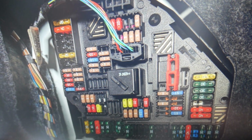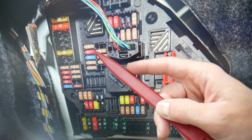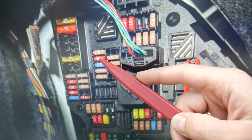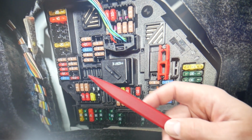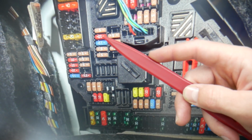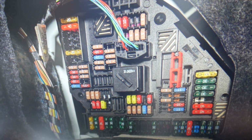118. So 118, guys, it's in that row of fuses here, that's right there, that 10 amp fuse. You need to check fuse number 119 as well. Then you need to check fuse number 120 and 121. So these 4 fuses here will need to be checked, guys, all of them.